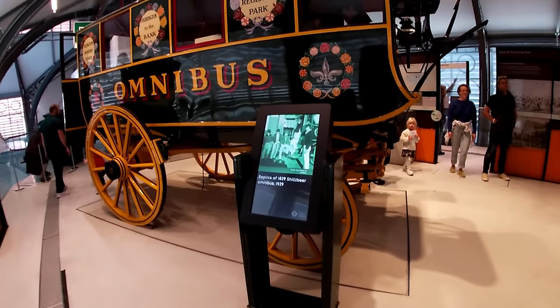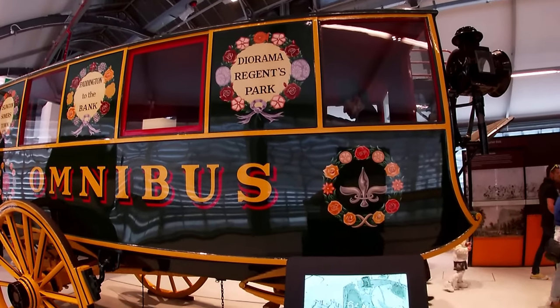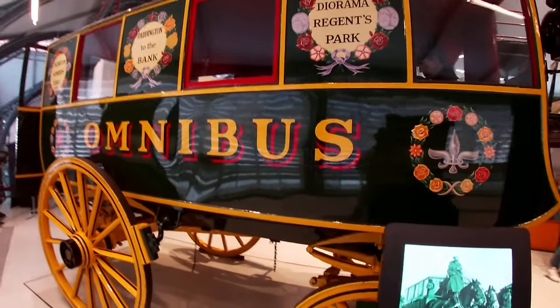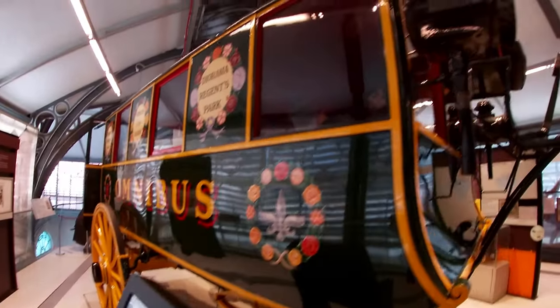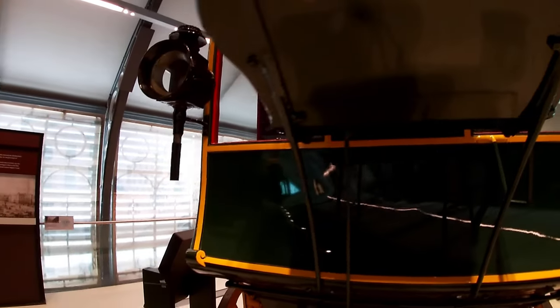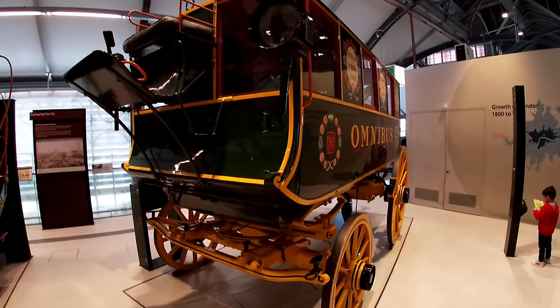Replica of 1829 Shillibeer Omnibus. Also, again, would have been pulled by horses. Look at the lantern. Isn't that epic?